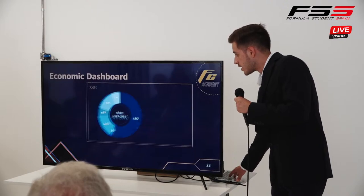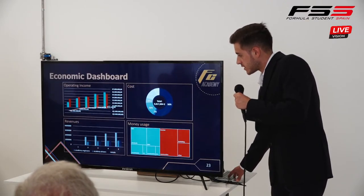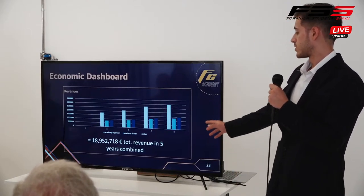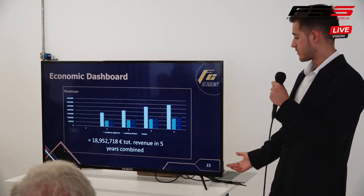And in fact, we estimated that even if for 5 years we get 10 million of costs, in 5 years we're going to get almost 20 million of revenues.